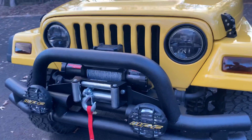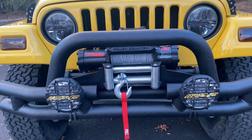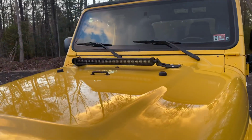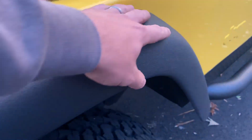Redid the whole front end of the Jeep, all new. Everything you're looking at is all new. Lights, winch, bumpers, winch plates, everything. Aluminum hood hardware, brand new LED 20-inch light with brackets. We did our full Kevlar flares all the way around.